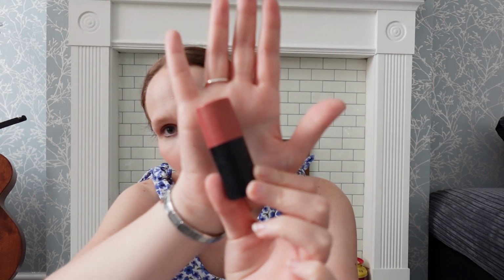And the last product in this box, which I think is such great value, is from Nude Sticks, I think. Yeah, Nude Sticks. And it's the Matte and Glow Core in Sunset Gold. So it's an all over face blush. And that's what it looks like. So that is everything in that box.